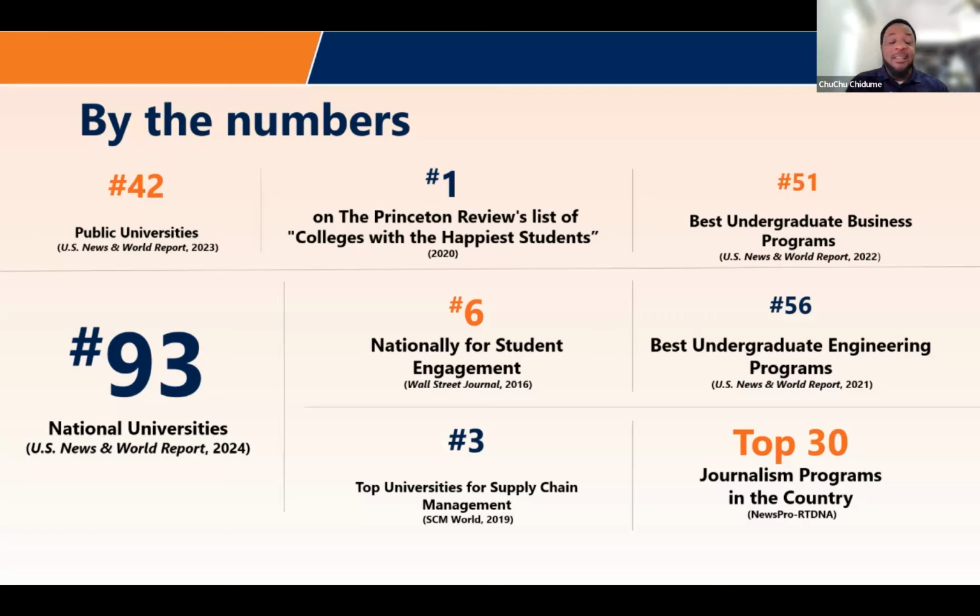You can see some of the things that I tend to like to highlight a lot. In 2020, we're the number 1 when it comes to happiest students in the United States. And of course, you can also see that our students are very well engaged. And highly engaged students tend to be highly performing students too.